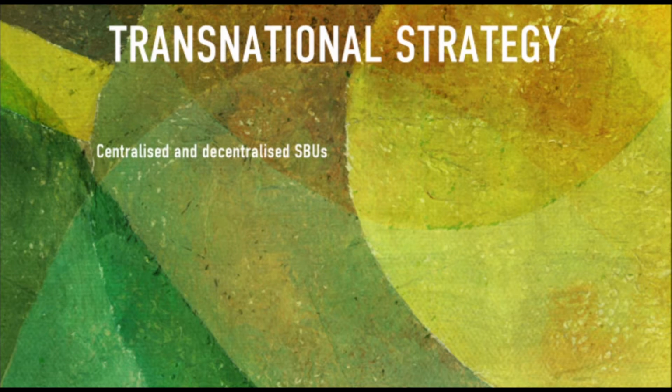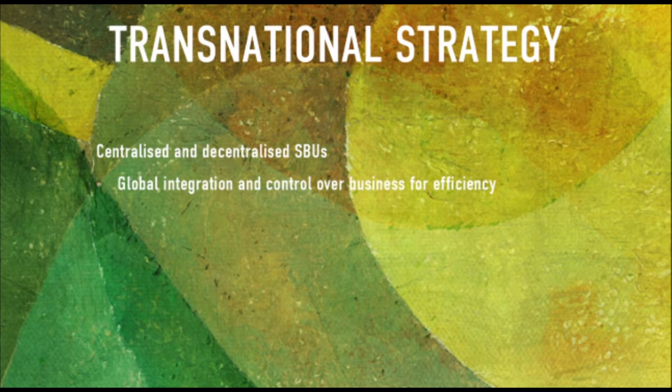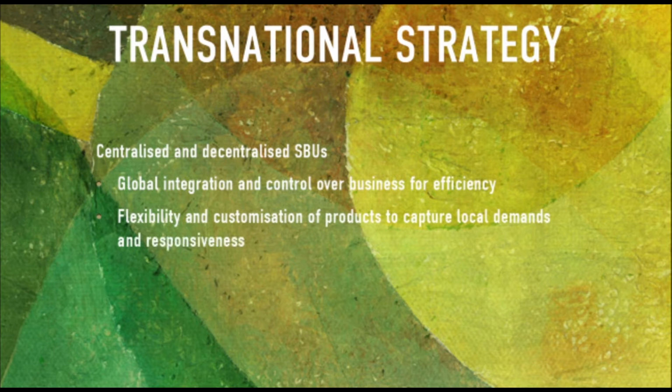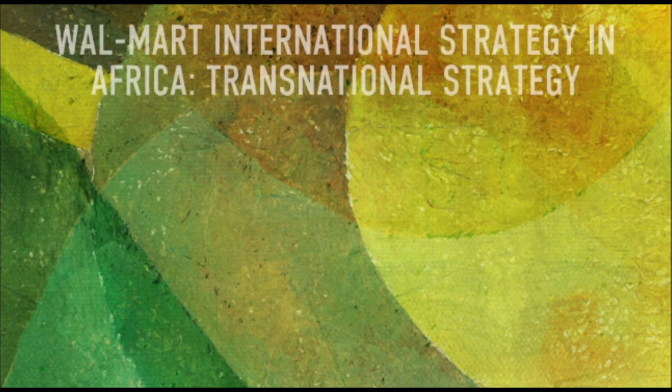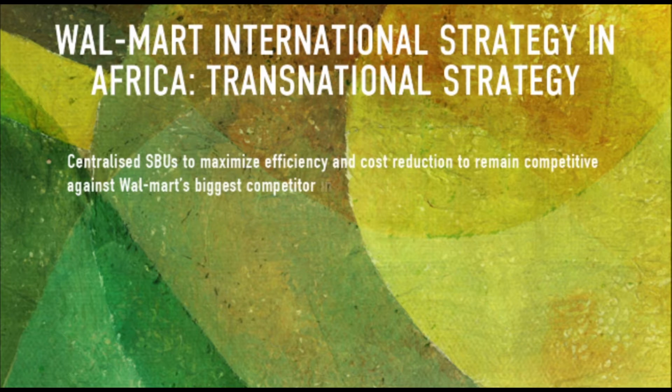The transnational strategy supports a global vision but with customized implementations by decentralized strategic business units to cater for local demands in various market conditions. This strategy supports iterations of organizational learning and performance improvements, emphasizing maximizing efficiency, taking advantage of localization, and location advantage. In September 2010, Walmart joint ventured with Massmart in Africa with a transnational strategy. Walmart is to strategically centralize and decentralize strategic business units across Africa alongside Massmart with their global vision.